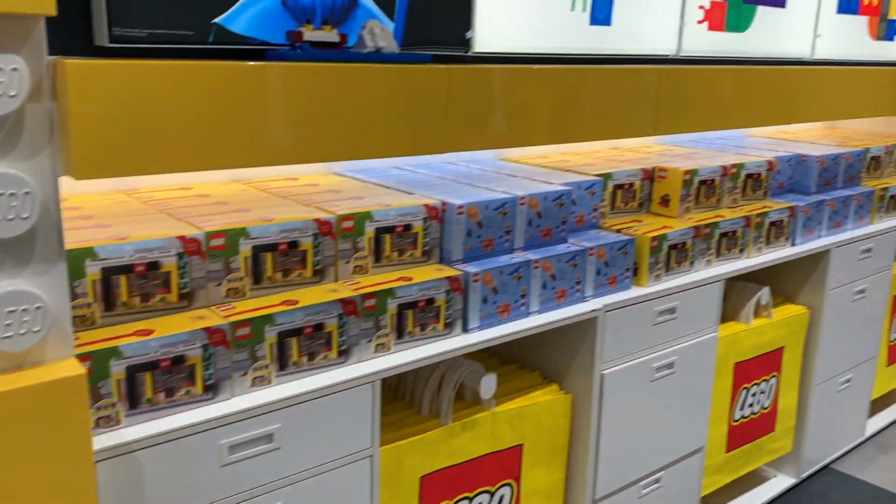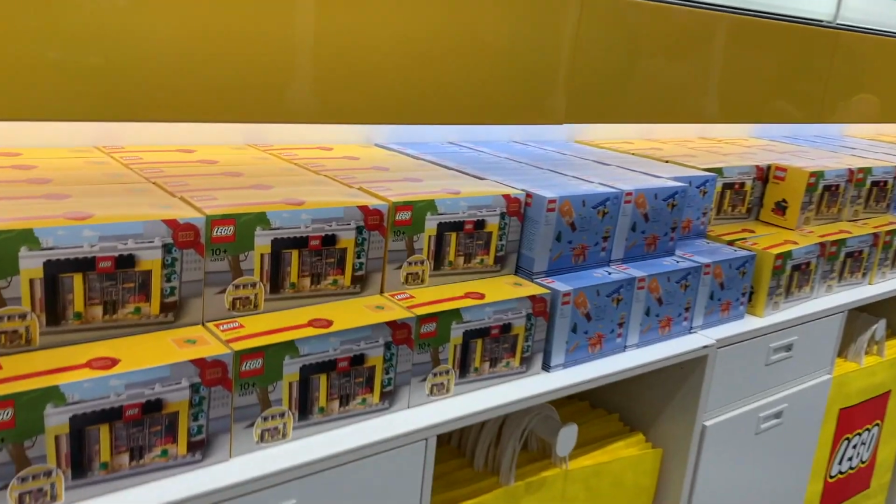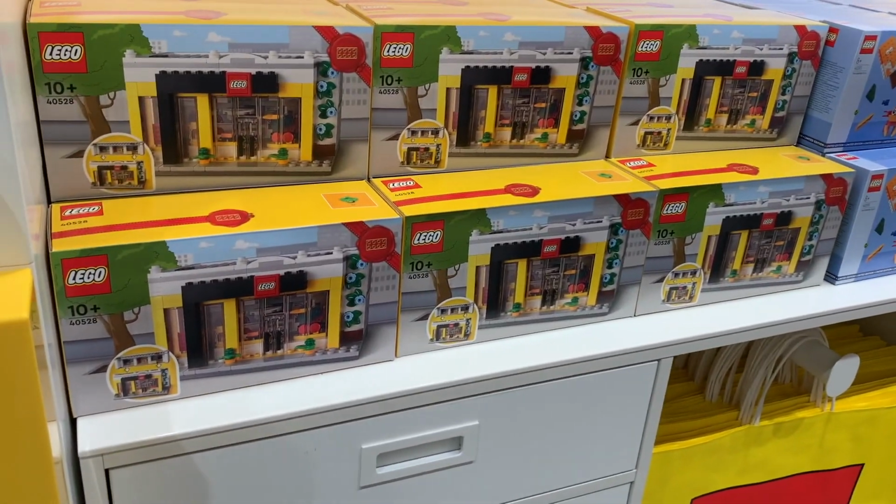Then at the moment they've still got some of the gift with purchase from when the store opened. You can get this LEGO store set for free if you spend £130 and over.